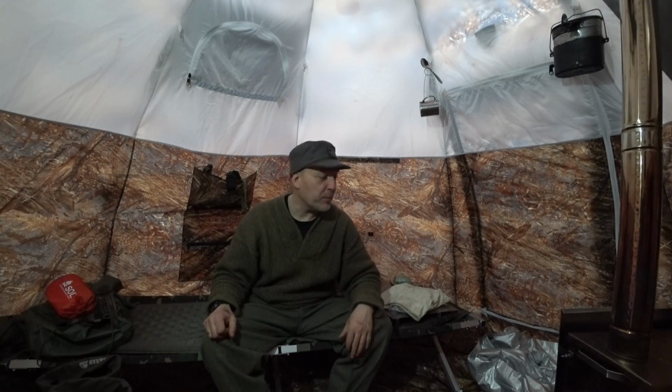Alright guys, so I think it's time that we take a look at the tent. Not only the tent actually, but the whole setup, because it's truly awesome. In my opinion, you can live here for a long time, as long as you have food and water and firewood.